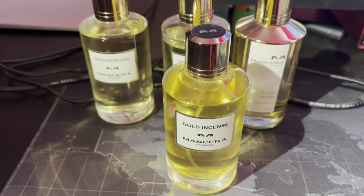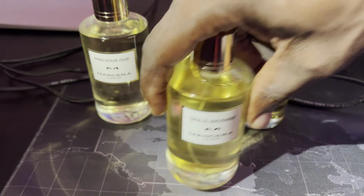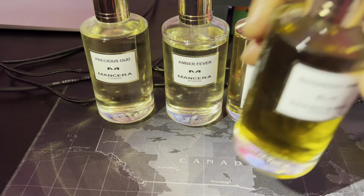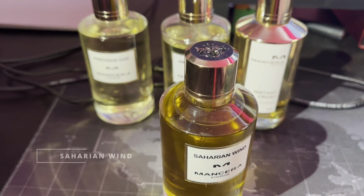All right. So next up, we have Saharian Wind. Now, Saharian Wind, this one is very interesting. Right off the bat, I get the spices. The notes in this are spices, leather, bergamot, pink pepper, cypress, lavender, lily of the valley, woody notes, tobacco, vanilla, amber, patchouli, and white musk. The spices kind of stand out initially, and then you've got your woody notes and tobacco, so it has some depth. But this one is definitely a niche scent.